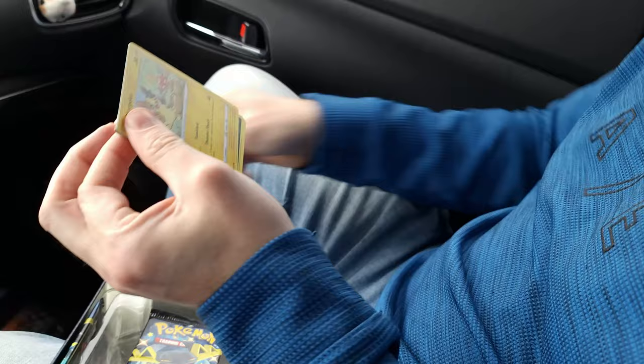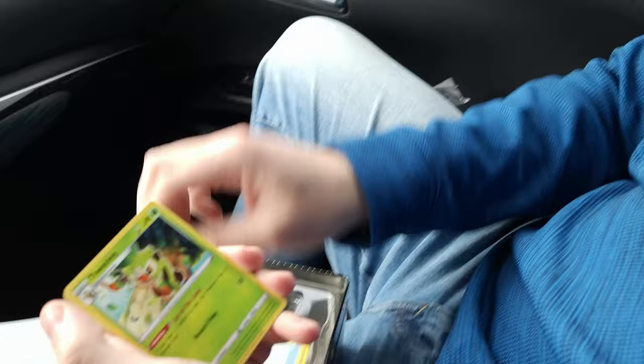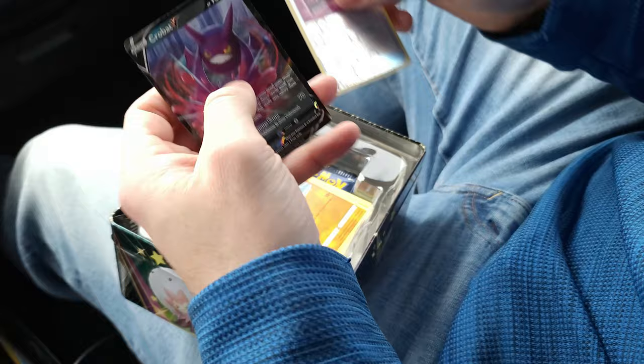All right, let's try to go a little faster now. We're taking too much time. Code card, we're good. Morpeko, Spinarak, Weasel, Rowlet. Reverse is a Team Yeltal, and in the back we have a Crobat V. So another hyper rare hit, very nice.